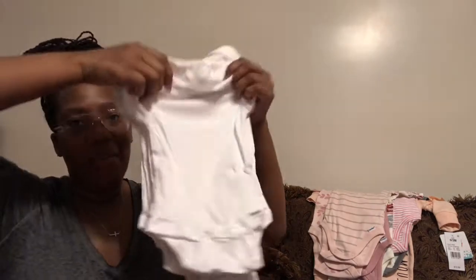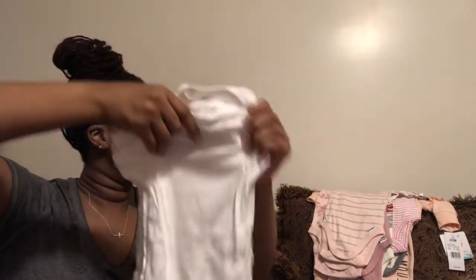So this is the 8-pack of white onesies. Literally, just a whole bunch of them. Because, you know, babies are babies.